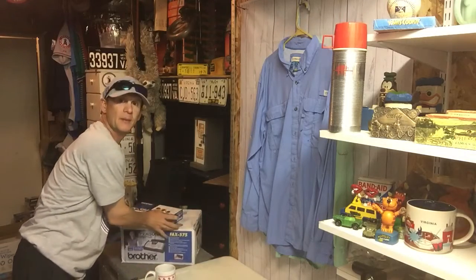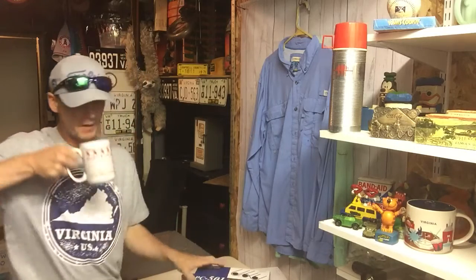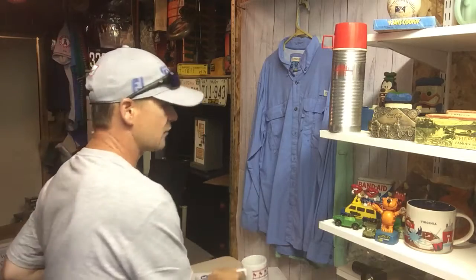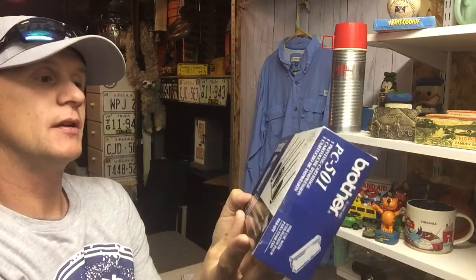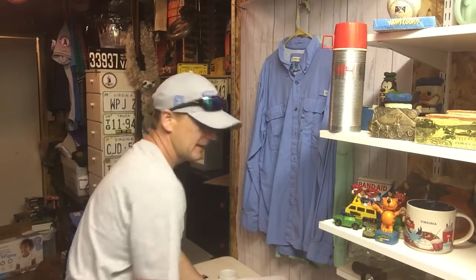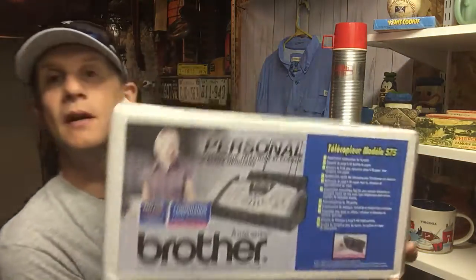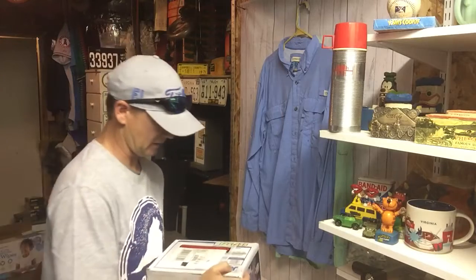I don't know if you can see this back here or not, but we'll pull it up. I showed this on a previous video, but here's the Brother cartridge for the fax machine. I can't remember if it was a $3 buy or a $5 buy. But it is a fax machine, still brand new in the box. It even has the shipping label on it.